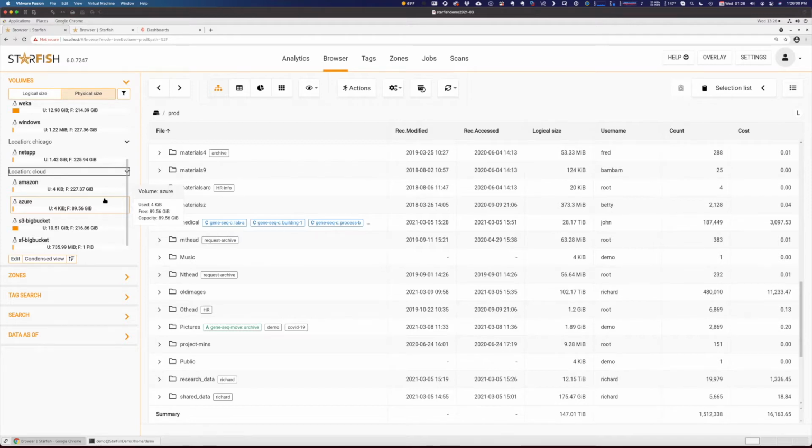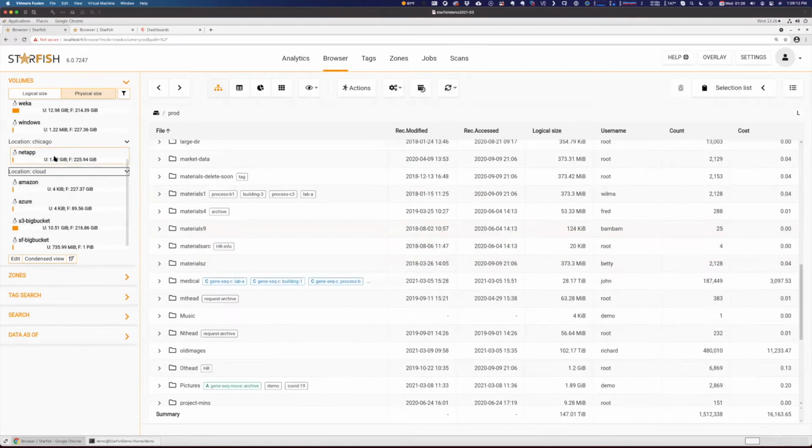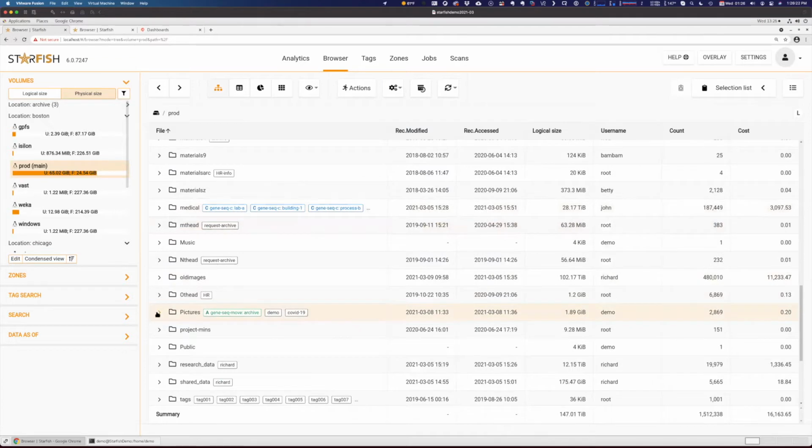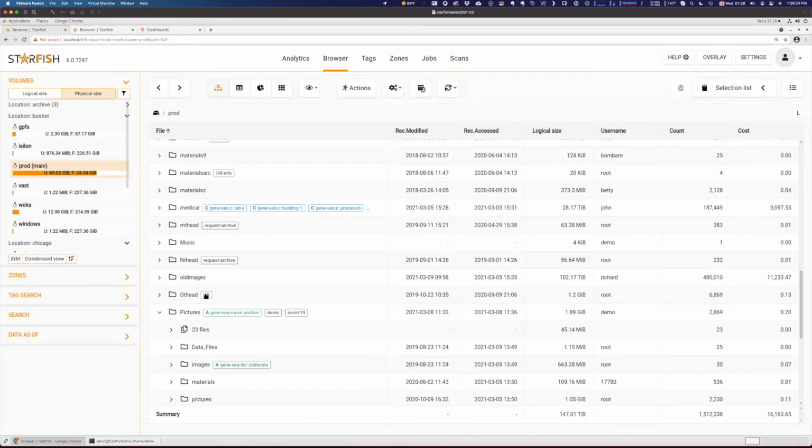All right, so if I pick a storage device, then what you're seeing in the middle of the screen are the files. And they're organized just like any other file system, right? There are folders, and then you click on one, and inside are files. But we're gathering up some other metrics while we go. We're totaling up how many files and how much capacity are in each branch of the tree.